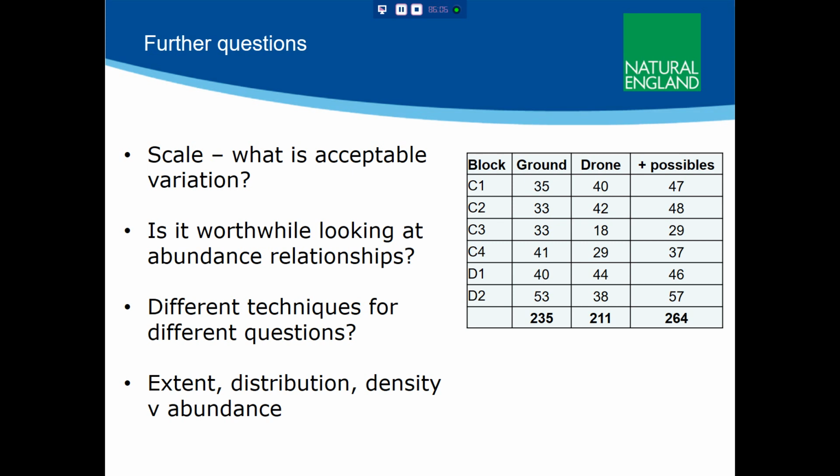But at the scale that these plots are being covered at, what is the acceptable variation? So if you total up the total count of gulls observed from the drone with the total number of nests, they're within about 10%, 12% of each other. Would that be acceptable? Would we be able to live with that sort of variation? And is it even worthwhile looking at this? Should we just keep sending a person to monitor those plots for time immemorial?